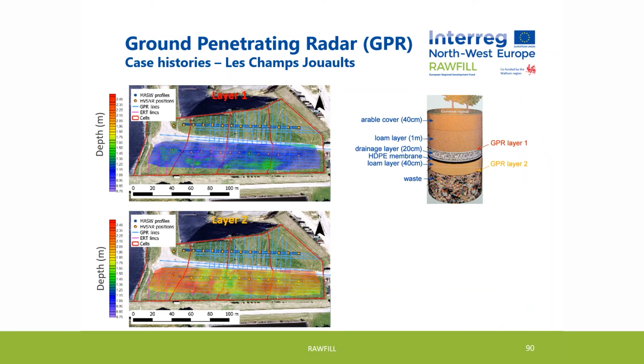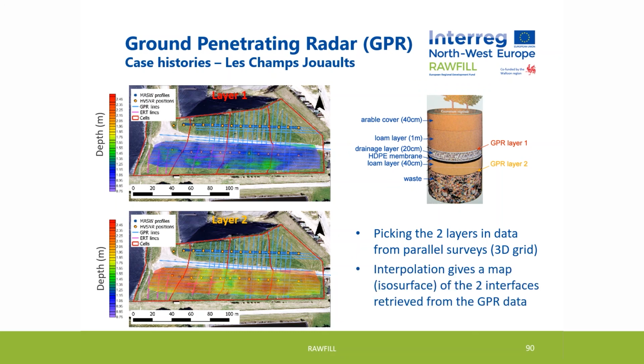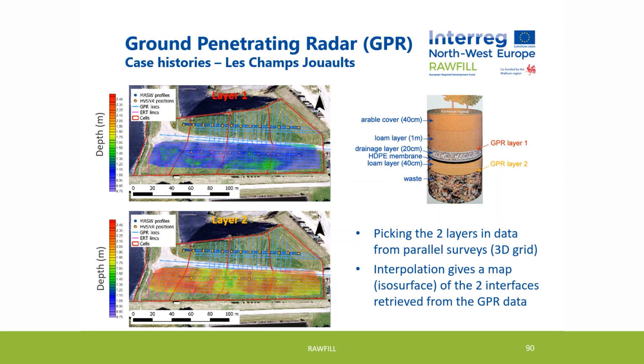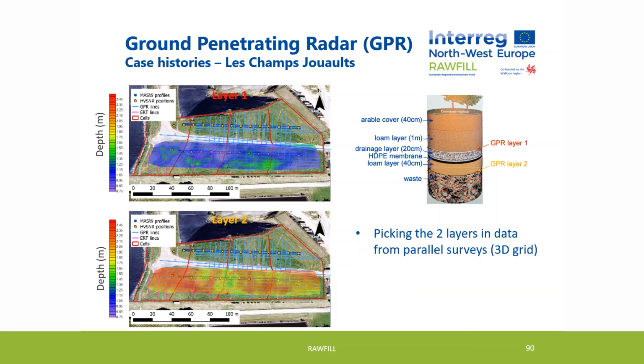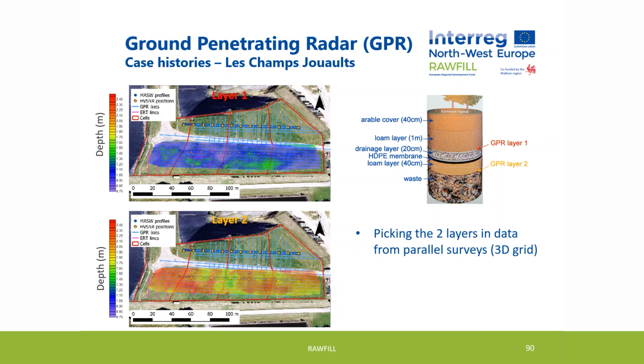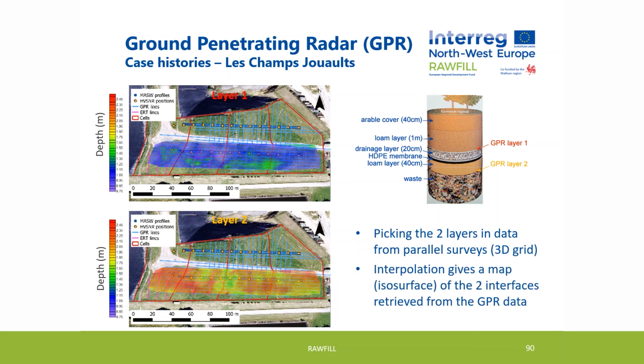Picking these two surfaces across the entire area of the GPR survey meant that it was possible to construct maps of the depth to these two interfaces across the survey area, isosurfaces. Although no information regarding the composition of the waste itself was obtained during GPR, the information regarding the thickness of the capping/cover layers is extremely useful in characterizing the overall landfill structure and can be used to correct data gathered using other geophysical techniques for the presence of the materials overlying the waste.